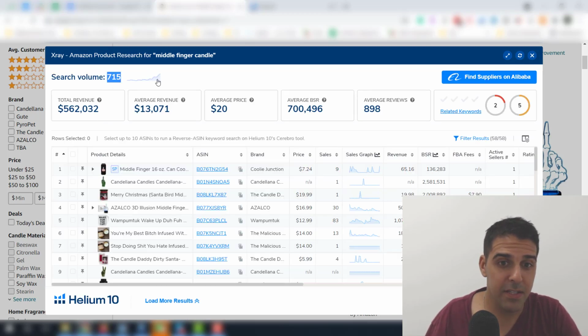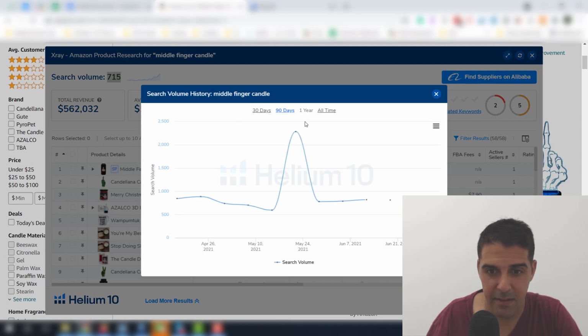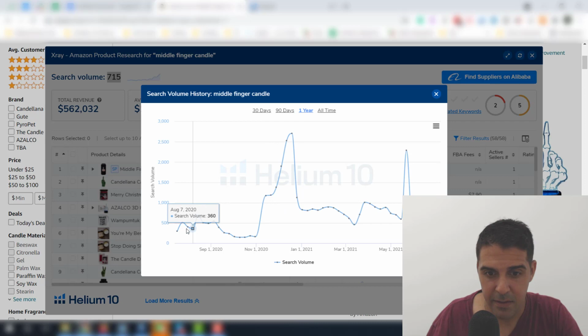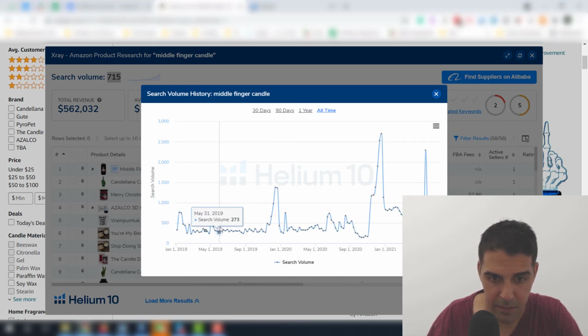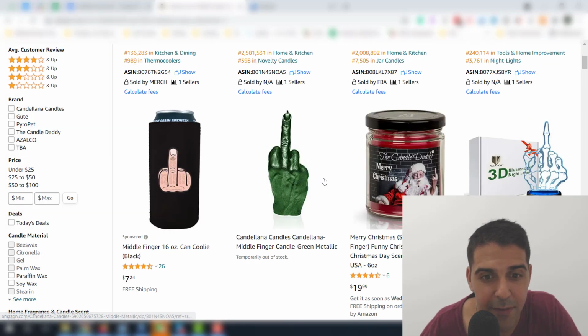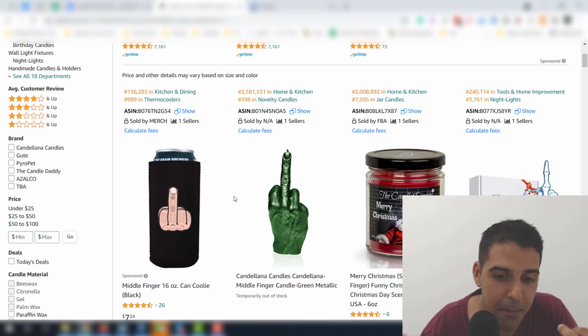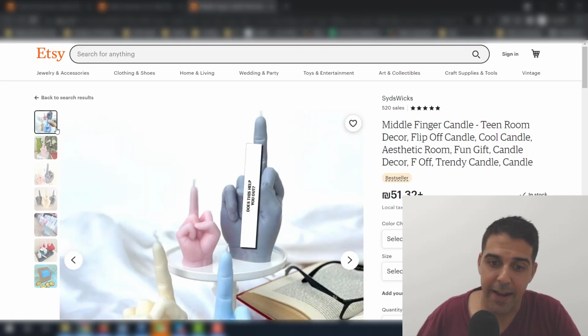Opa. So this is a trendy item, you see? So 90 days, year, maybe not that trendy, but recently it jumped a lot. This is a cool gift from what I see. December, it's a very seasonal item, but even throughout the year, people are searching for it, and there are not enough sellers. So this is an amazing opportunity for you to really go here and actually have the product.